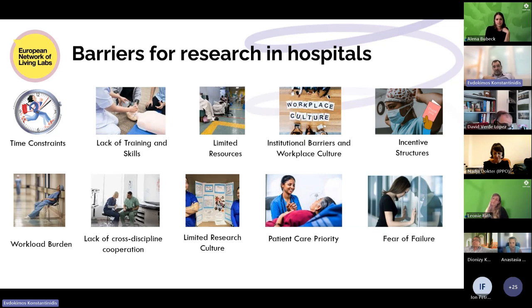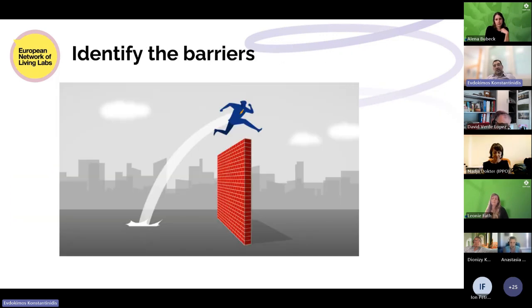Because in order to find the solution, in order to transform the current hospital into a hospital that would be really open for research activities, we had to understand the barriers. I'm sure that all of you understand the different barriers. Just to mention the time constraints, lack of training and skills, limited resources, patient care priority, which is good on the one hand, the fear of failure, limited research culture. So we identified these barriers, and then we tried to come up with what would work and what wouldn't.